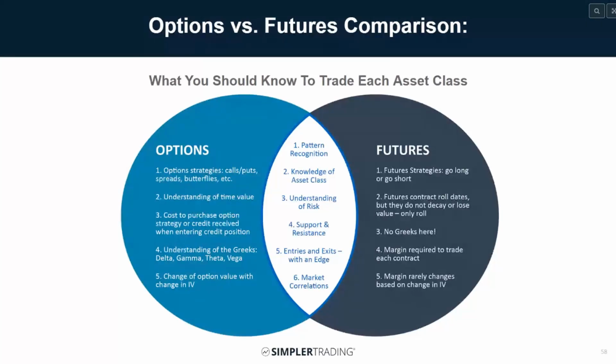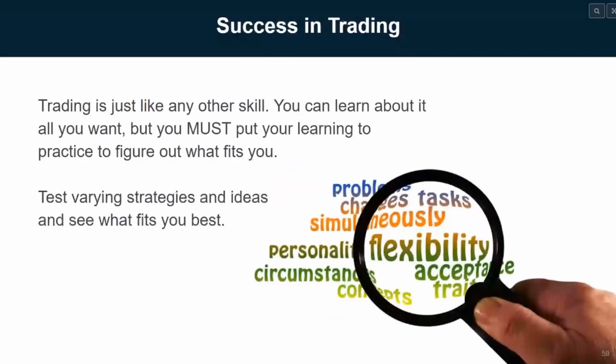But really, all you are looking at are the same features right here, which is going to be pattern recognition, knowledge of the asset class, understanding of risk, support and resistance, entries and exits, and market correlations. But you can do it with futures, or with options, or with stock. So I don't know. For me, trading is just any other skill.